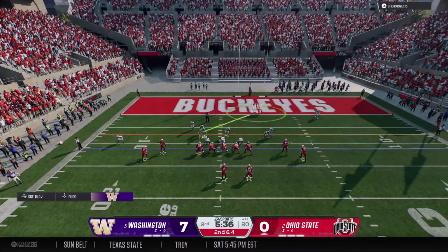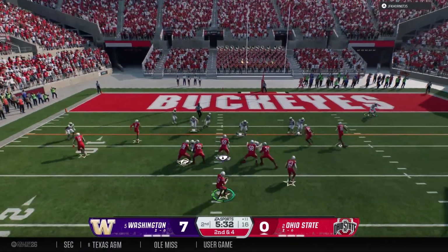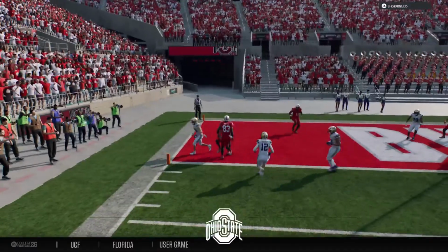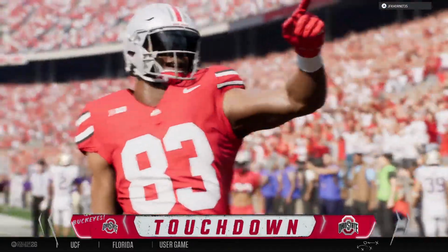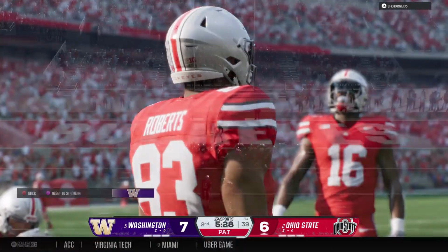Receivers now getting some new assignments before the snap. They look to throw it here on second down. Makes the grab, a chance to score. And he gets in for the score. Touchdown, Buckeyes. No surprise there, Kirk. It's a red zone touchdown to the big tight end.